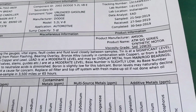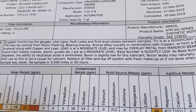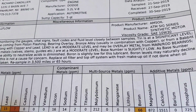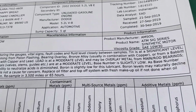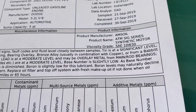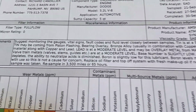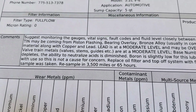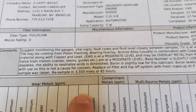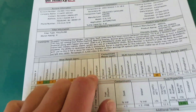For the lubricant, boron levels naturally decline. That's normal with the use and not a cause for concern. Replace the oil filter and top off the system, which we just did and showed you a video of, with fresh make-up oil. We did it about a week later. Resample in 3,500 miles or 65 hours of operation.